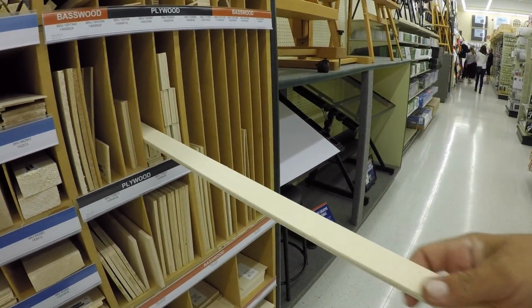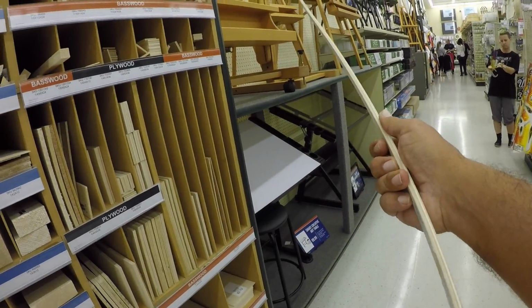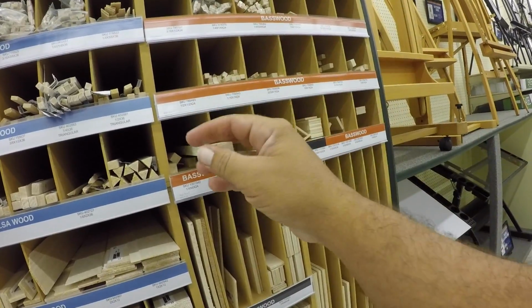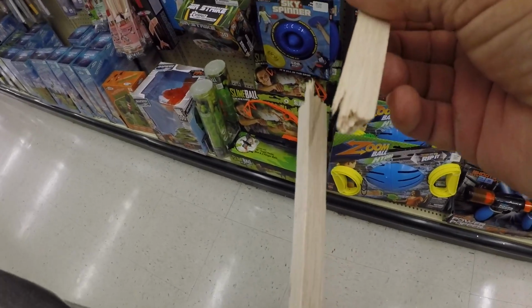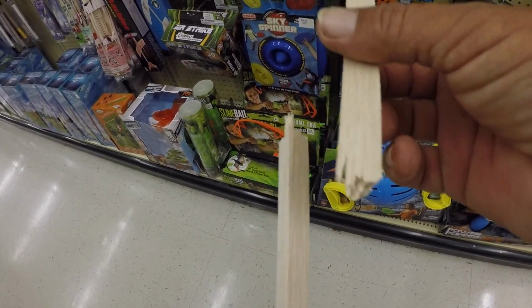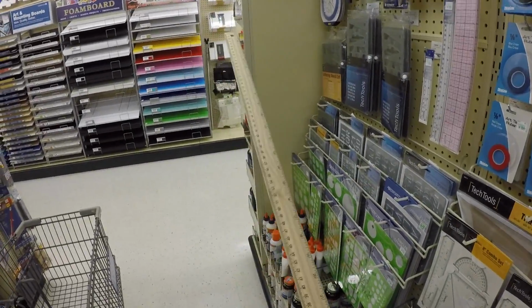But they're only coming in about 3-foot lengths. What if I just strap a few of these together? Will they have any circular dowels? Checking out wooden dowels, and I broke that one. Not gonna make a good rod, but I guess I gotta buy that one now. Just like the teacher used to beat me with.